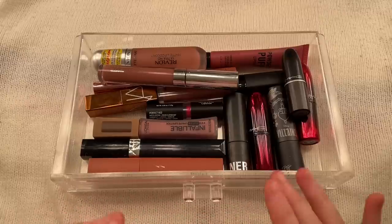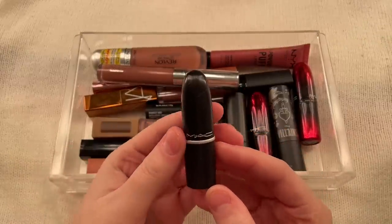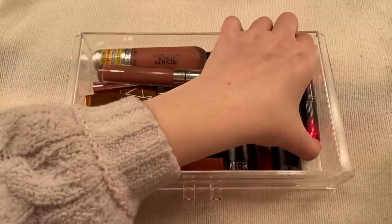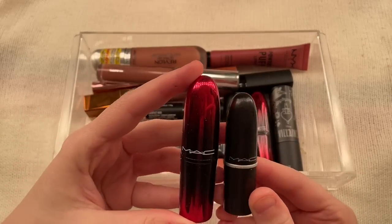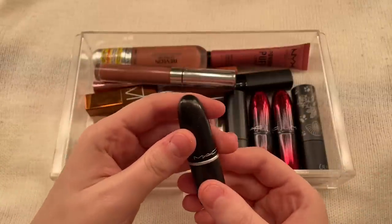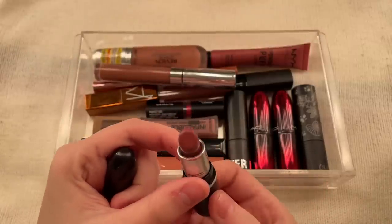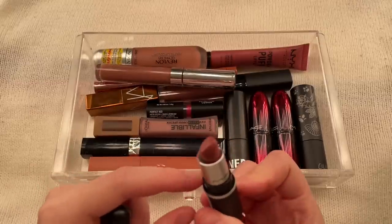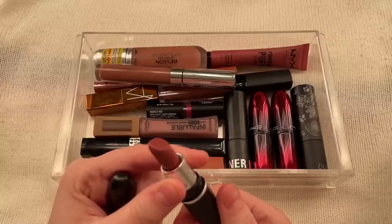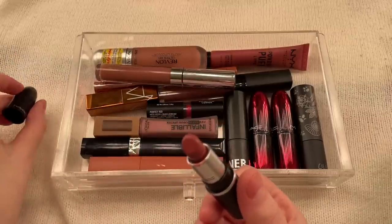Okay, so let's start, and we'll start with this first little one. I originally picked up, and you can see this is a MAC lipstick. I'll compare it to a normal sized one. You can see it's a mini one. Let's take a look at the color. And I really don't wear lipstick all that much. I sort of just had an obsession with buying it a bit ago, but I have worn this one recently and it's really cute. So let me swatch it for you.